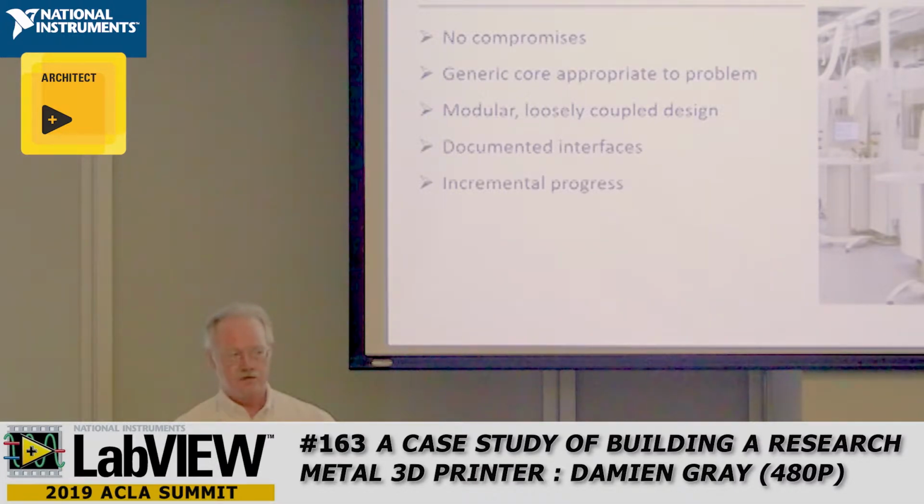And last but not least is incremental progress. Don't try to do everything at once. It's always best to start with the smallest element that you can get that actually works, get it working really well, and then add the next piece to it. And yeah, that's right out of the Agile Programming Manifesto, but it works.